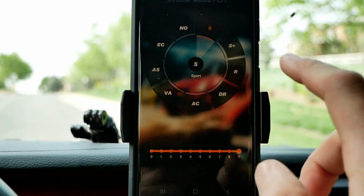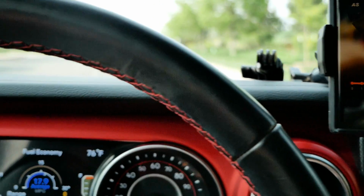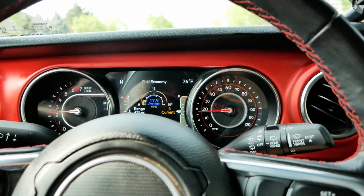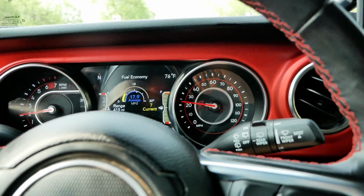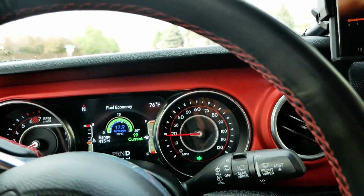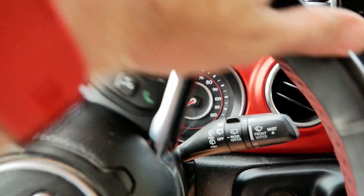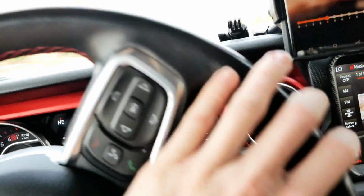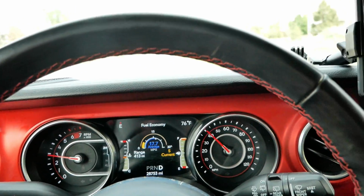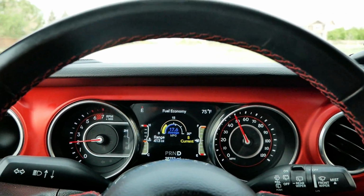Alright guys, so let's take this and turn it to Sport Plus mode, and we'll put it at 4 to begin with and see how this goes, as we're going to enter back onto the road here in just a second. So I'm very curious to see how this is going to do. Wow. Sport Plus mode in 5. We are up and moving at 45, 50 miles an hour almost. Well, we're at 45 and now we're at 50.